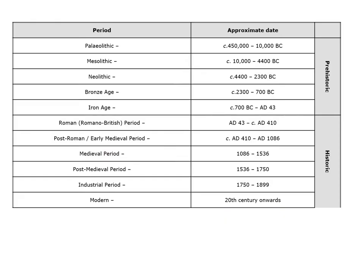So when are we talking about? Well, we're talking about the early medieval and medieval period, so between 410 and 1536 AD. St Patrick's Chapel itself starts in the 7th or 8th centuries AD and continues right through until the 16th century. So it's a very long period site.